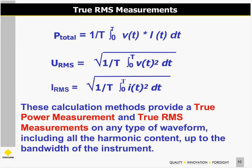So the true RMS measurements, this is the power calculation that we just showed you. The RMS values are similar in that we take the digitized values of the voltage or the digitized values of current, and this is an RMS, so it's a root mean squared calculation. So these calculation methods provide a true power measurement. Okay, that's a true power measurement, and it's a true RMS measurement, and it's on any type of a waveform.